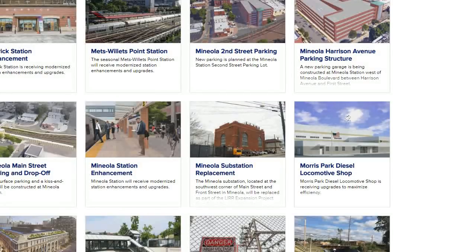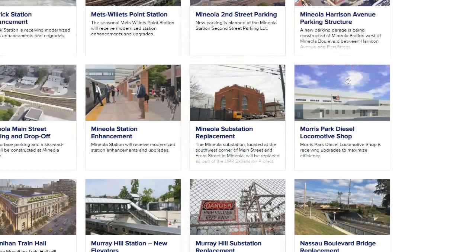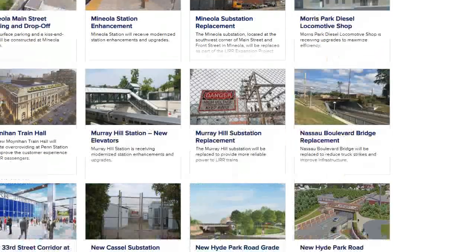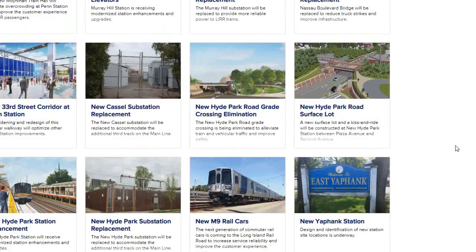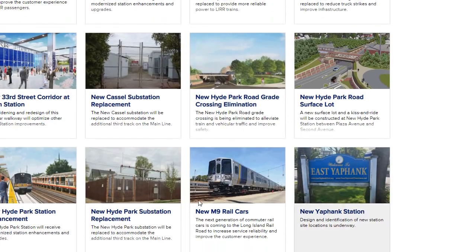And again, no island platform. It will be better than what we have right now. It's just like with Hicksville. It will be better than what we have, but it will still fall short of what the Babylon branch has. And that's, I think, the message here of the whole third track project. It's going to be an improvement, but it's still not going to be up to the standard that you have on the Babylon line.